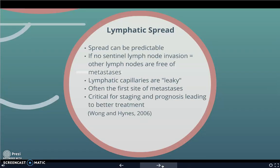Lymphatic capillaries are leaky relative to blood vessels. Therefore, they are often the first site of metastasis, and this is why taking lymph node biopsies is critical for tumor staging and prognosis. For example, 75% of prostate cancer patients with lymph node metastasis at time of diagnosis will have bone metastases within 5 years regardless of treatment.